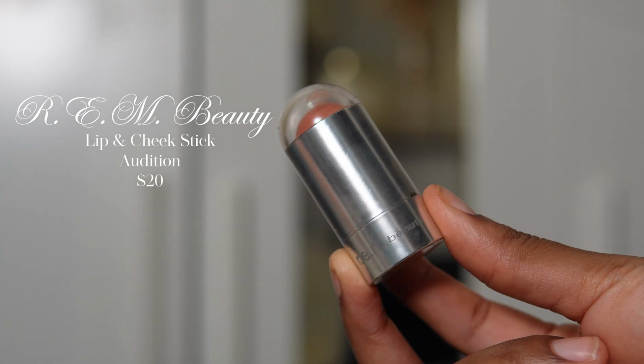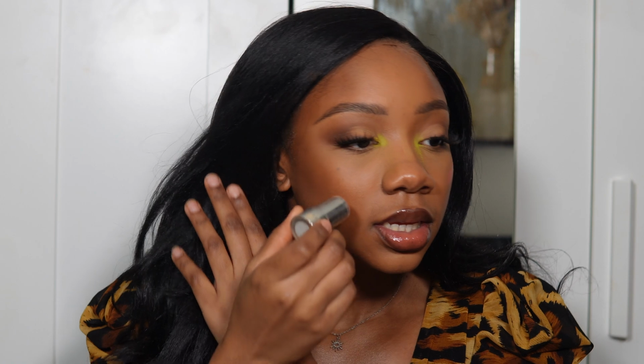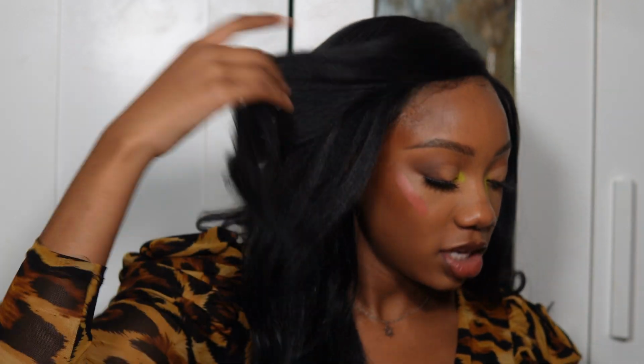Now, my absolute favorite of all time blush at the moment is the REM Beauty Lip and Cheek Stick in Audition. And it's a really yummy buildable formula. So I wear this on my no makeup days. I wear this on my full glam days. I just love this product so much.